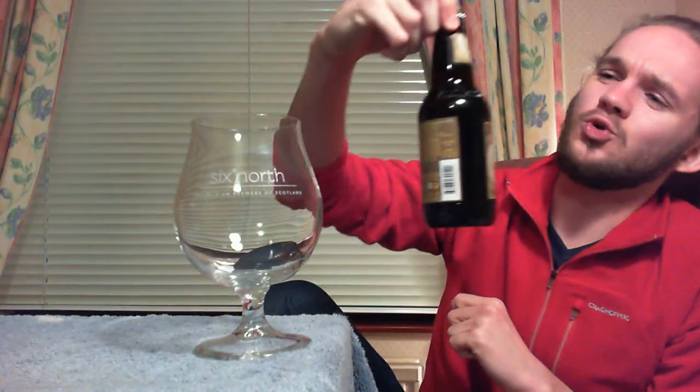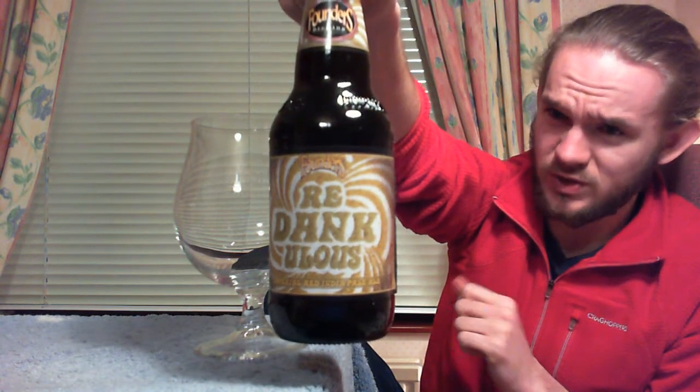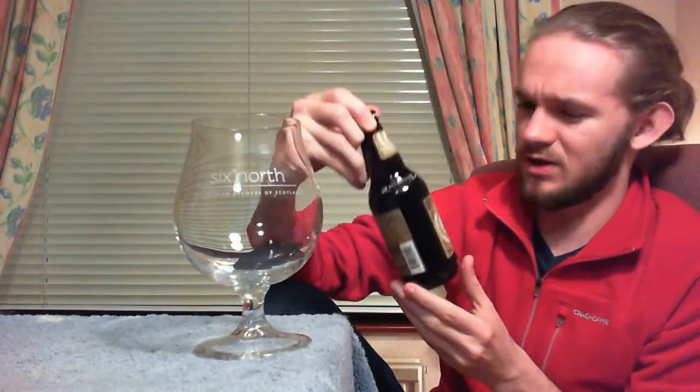For this one we are going to head over to America once again. We're going to go to Grand Rapids in Michigan, which many of you might happen to know is home to Founders Brewing Company. Probably one of the better known American craft breweries these days, and definitely one of the ones that does export their beers a little bit more to Europe and things like that.